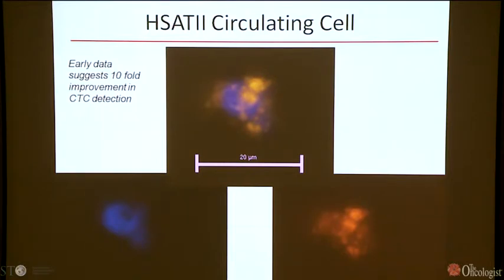This is very early data, and this cell is about 20 microns long. This nucleus is fairly large, with prominent nucleoli here. You see the HSAT2 signal, which in fluorescence mode is orange. We are detecting a lot of these cells in metastatic pancreatic cancer patients. We still don't know what exactly those cells are. However, it's suggestive that they may be circulating tumor cells, and this particular technique may be more sensitive than standard keratin markers for identifying CTCs. Early data, head-to-head versus IF cytokeratin, suggests that we may have a 10-fold improvement in CTC detection with this technique.